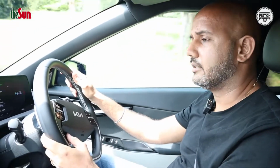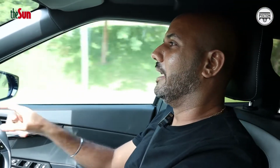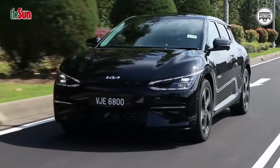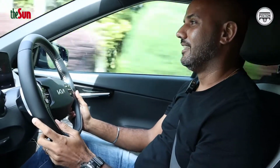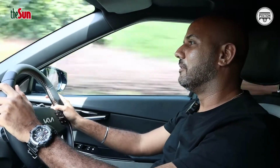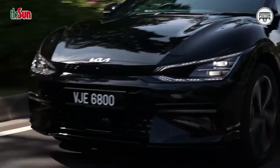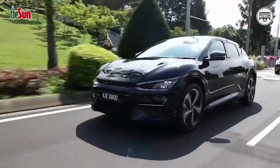Now I get a drive mode selector. So if I press this button, I'm in sport mode. Now watch what happens when I put my foot down. Holy mother-in-law. So yes, it's actually quite a serious car. It accelerates like, oh, let's do that again. Bloody hell. It sounds like it belongs in Star Wars or something. So that's the type of stuff that you can do in an EV, especially a Kia EV6 GT.